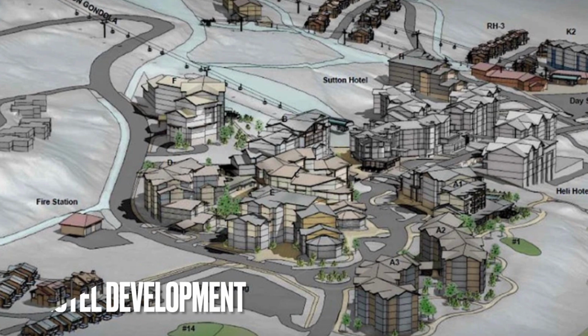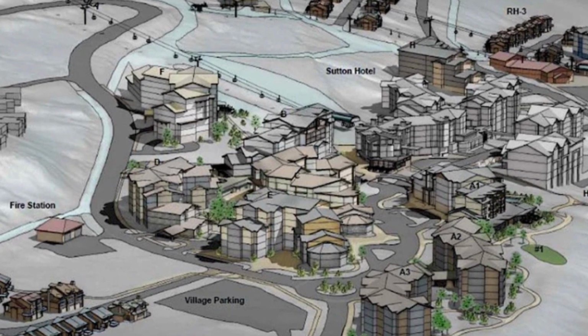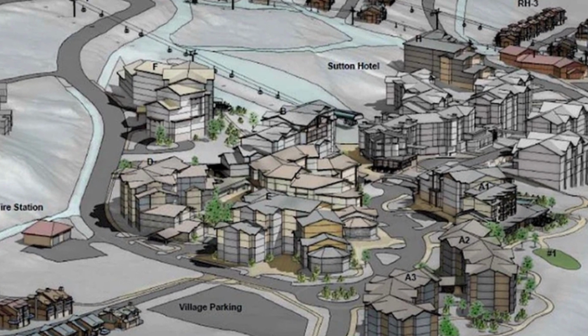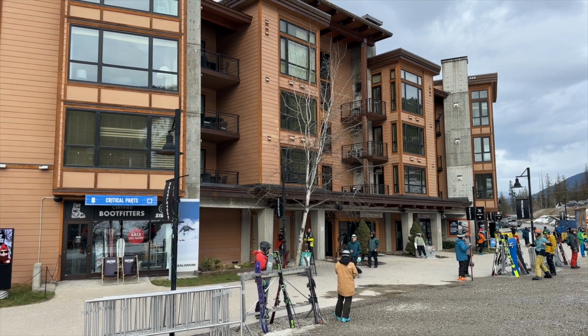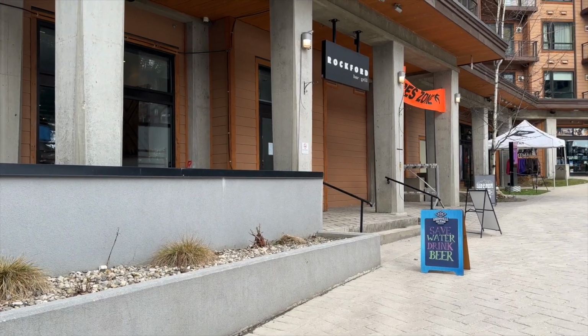I see there's another hotel being built opposite. I believe it's going to be run by the same people, and that's going to be less posh apartment style but more standard hotel rooms. But at the moment, they're just at base foundations level, so I guess that's not going to be opening until winter 25 at least.